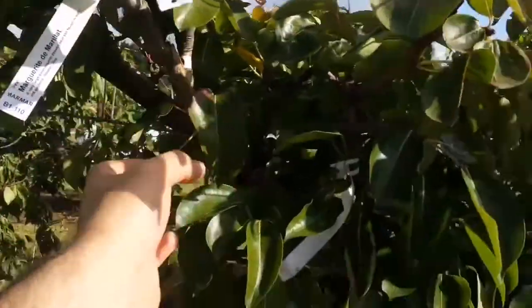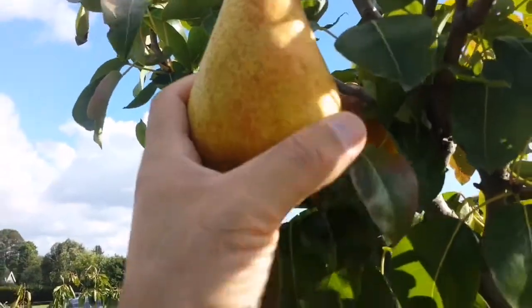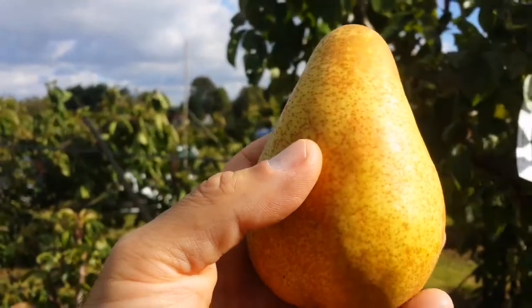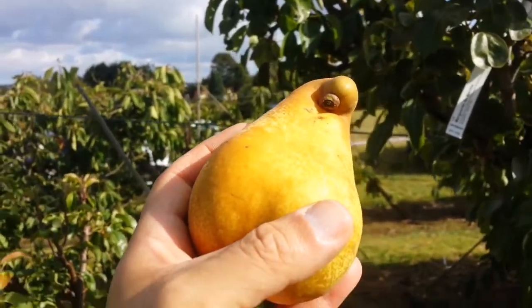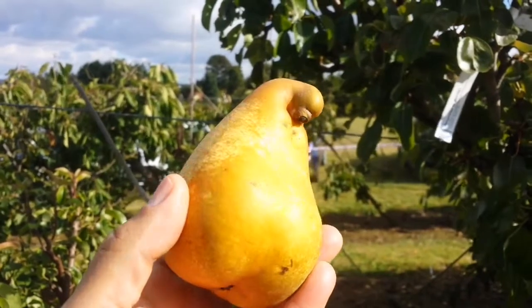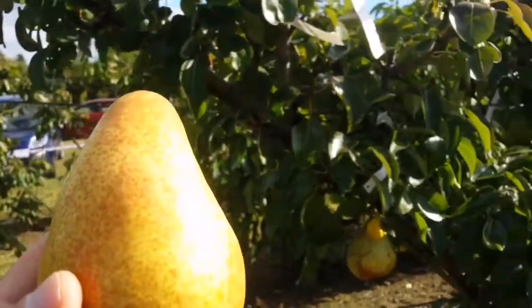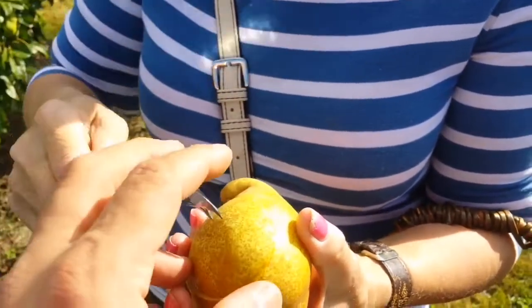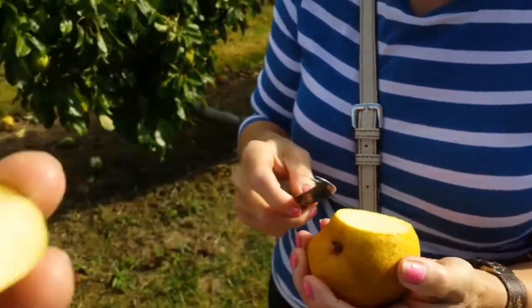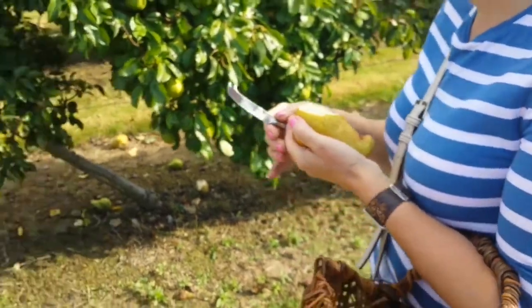Marilat is a pear, and it's a quite large pear based on the specimens I see here. And this one looks quite ready. Look, I touched it and it fell off my hand. Okay, we taste it now. Oh, quite pleasant, sweet, refreshing.